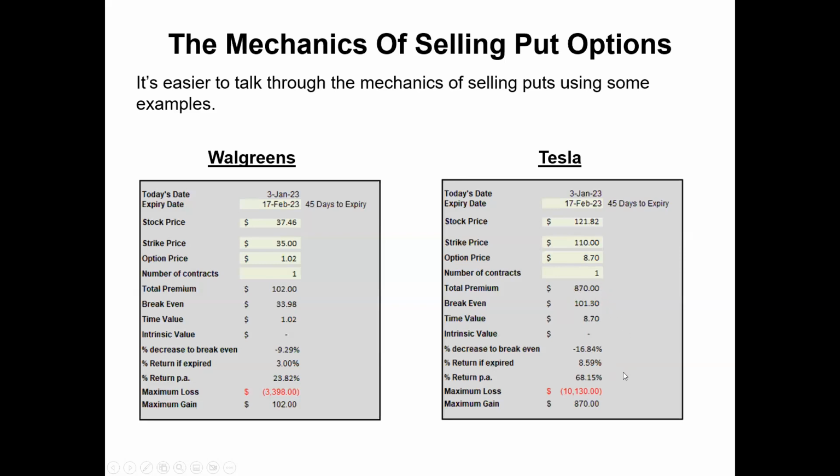So two very different trades, one with low volatility, low return, one with high volatility, high return. I'm not saying one's better than the other. I prefer low volatility trades. Other people may prefer the high volatility trades, but if you're getting started out, you typically want to stick to fairly stable, boring companies and avoid the growth stocks. That's what we've seen with Tesla recently. It's had a pretty big drop, and that's not going to be good for people selling puts on Tesla.